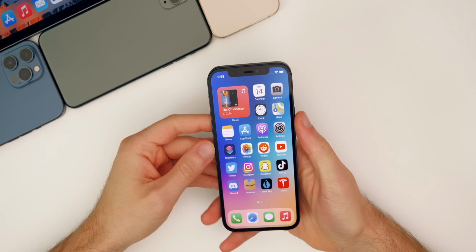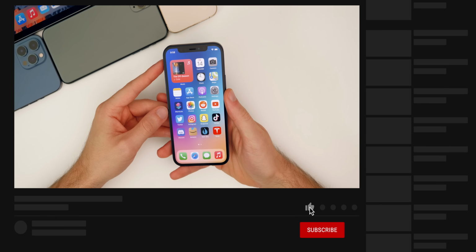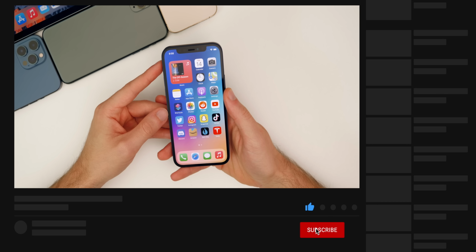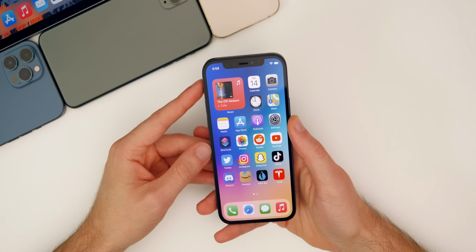All right, so let's start off with iOS 14.6 Beta 3. And overall, the software has actually been pretty good, but this is actually the first beta where I've had issues with performance and stutter and things like that. So I'll talk about that later on in the performance section.